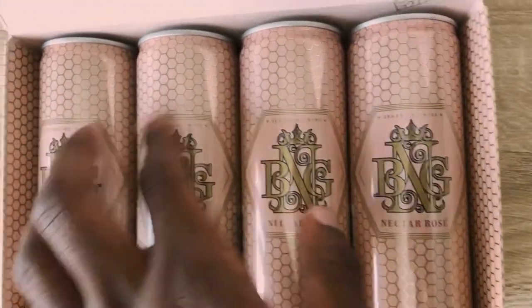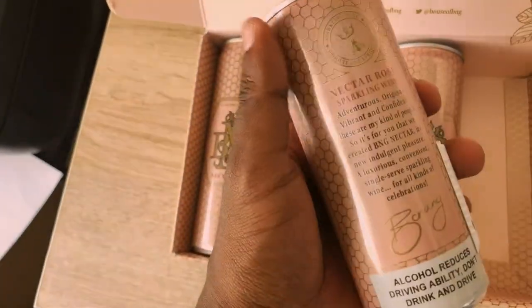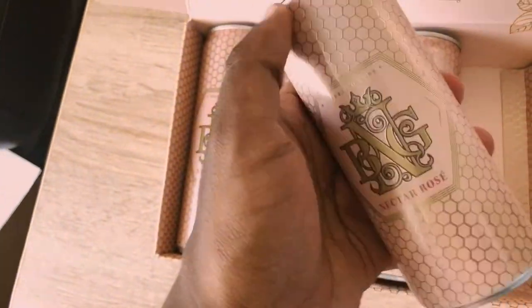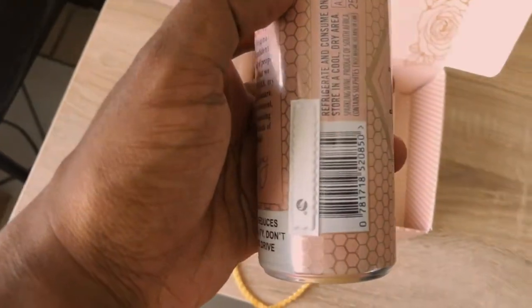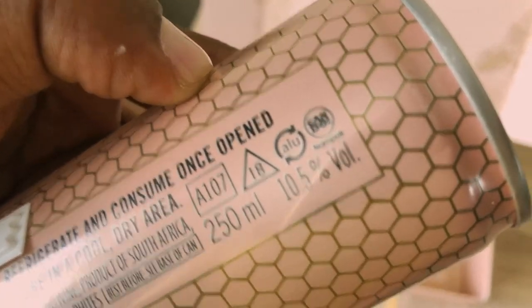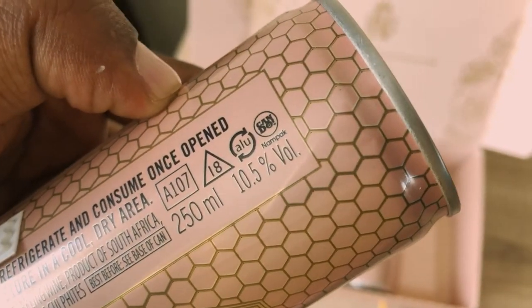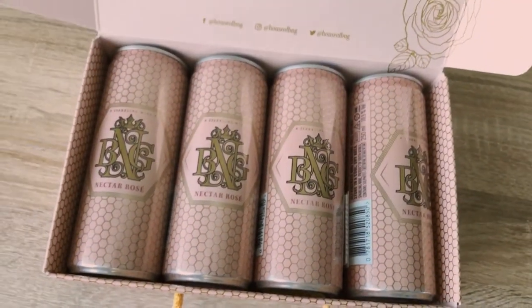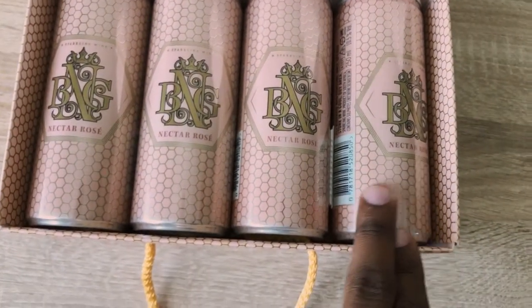Nectar Rosé. Oh! And one thing that I do love about this is it's not a heavy bottle. I think it's 250ml per can. This is the reason why I bought this. 10.5%. So let me do my first sip and I will tell you how it tastes. Oh, I'm so anxious and excited.